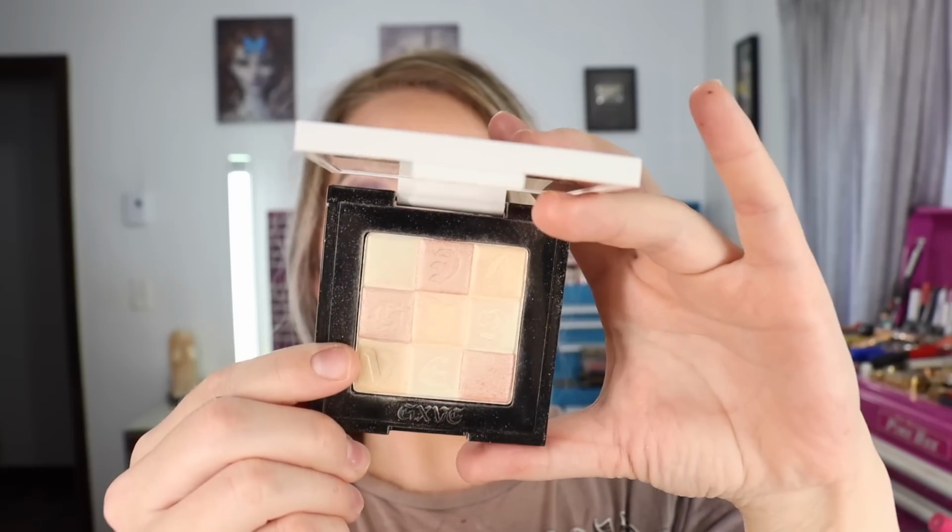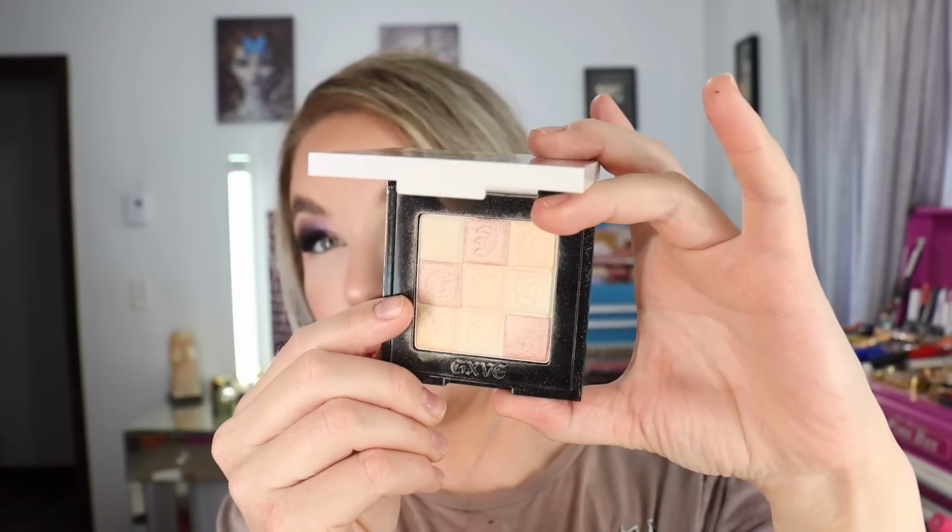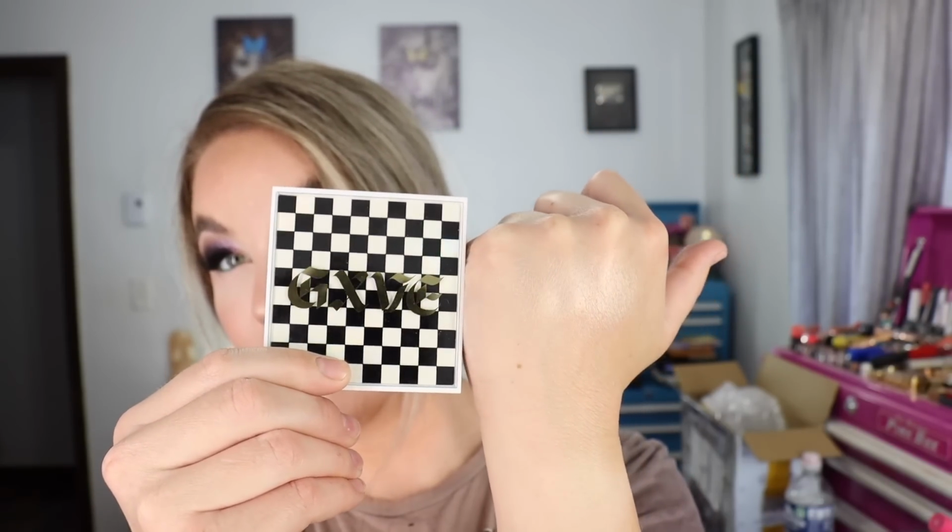So again, this is the Check My Glow Multi-Dimensional Illuminating Highlighter in Platinum Cowgirl from Give. And I do have this as a highlighter on my face today. I also got the new Lawless Make Me Blush Talc Free Velvet Blush in the newest shade they launched with a watermelon collection, and it's in the shade Watermelon.